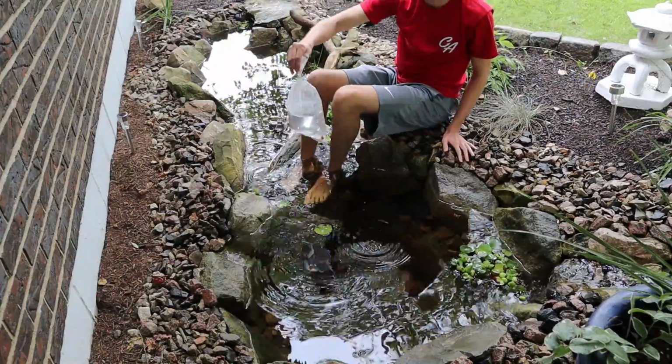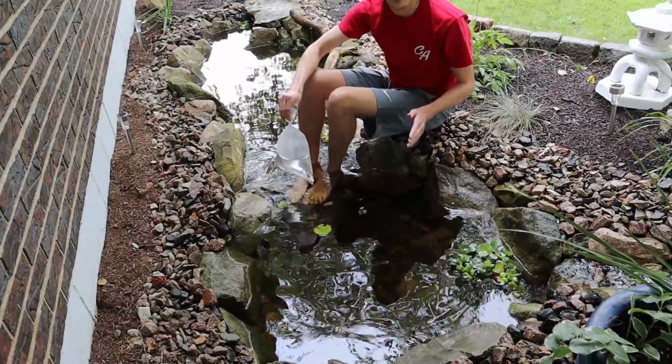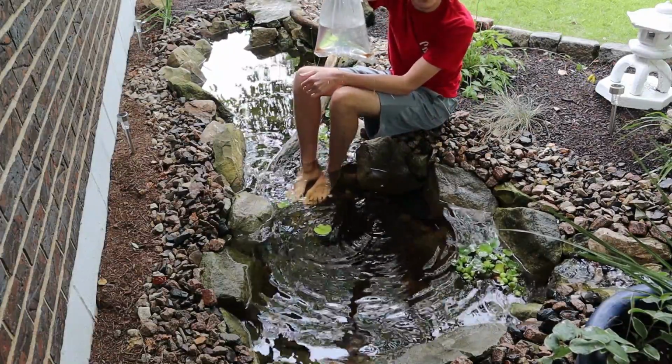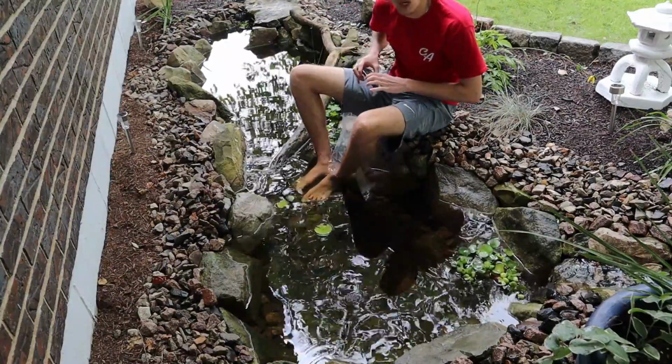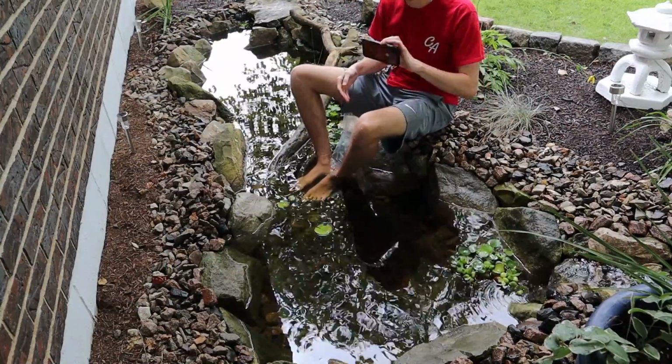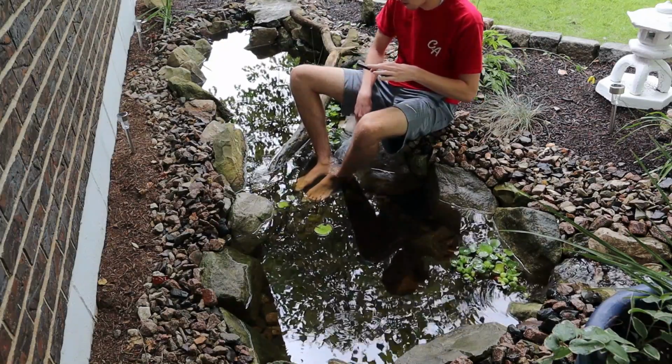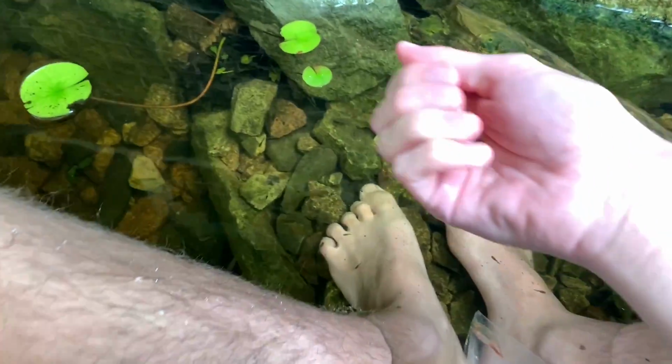Alrighty guys, it's about 20 minutes later. The rain luckily did slow down, and our new mollies, platies, and guppies are ready to go in the pond. And I think I'm just gonna grab them out with my hand so that we can get a closer look at them, and I'll film it on my phone as well. So that's what we're gonna do. Reach down in there. Alright, what do we got?